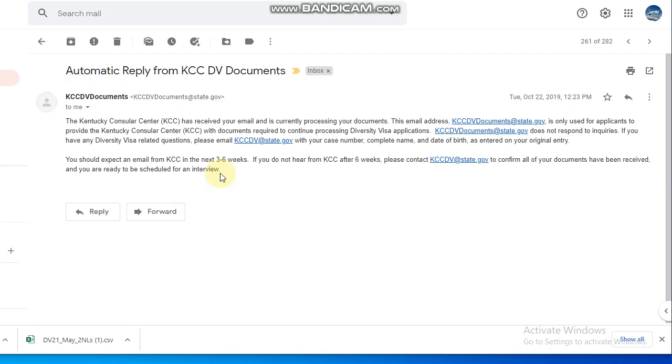The other thing is that even if you send the documents without being requested, later on you can still receive that email requesting the documents, but you don't have to send them again. You just have to ask if they received them and if they processed them.